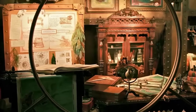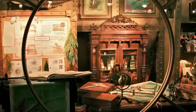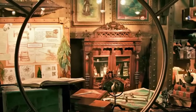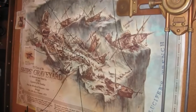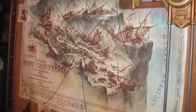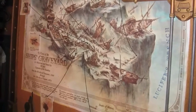Once down into the cavern of the island, you bypass Captain Nemo's private study and control panel, where you discover that the captain is working in another part of the facility. Throughout this section, there are plenty of notes, maps, and research materials for you to view and read whilst you wait in the queue.